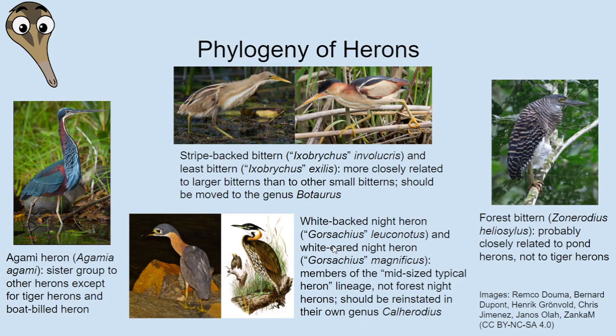They shouldn't be in the genus Gorsacius, which is the genus of the forest night herons, and instead it should be reinstated, because it used to be that these were considered members of their own genus, Calherodius, and so they suggest bringing this name back for these two particular species.